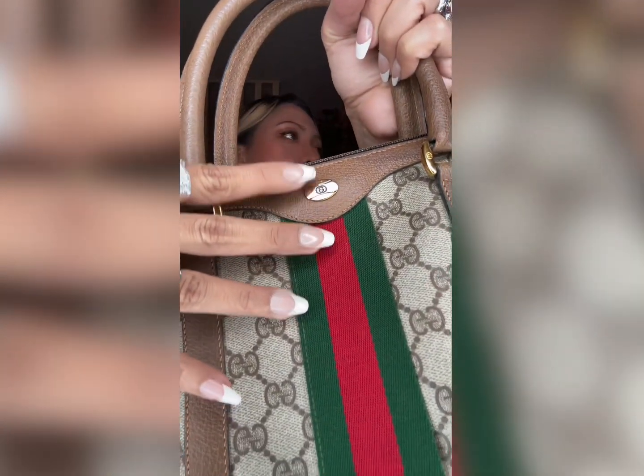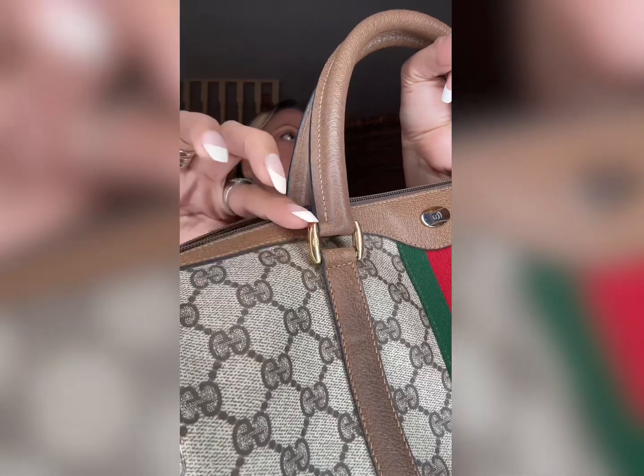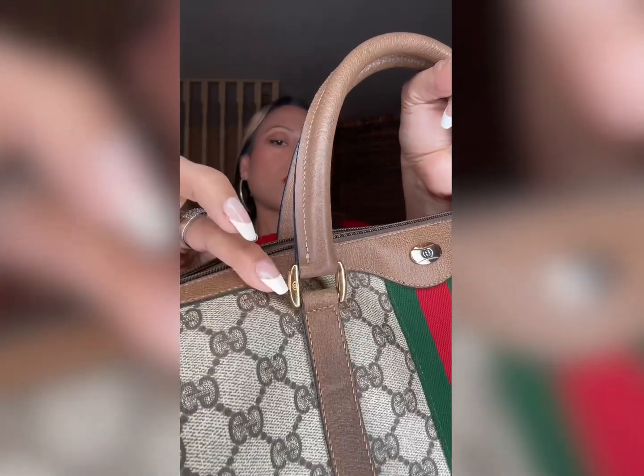Yeah. So anyway, guys, if you see, this is silver, gold hardware center. And here is the Gucci, so here on the strap is gold hardware. So let's talk about the history of the Boston bag.